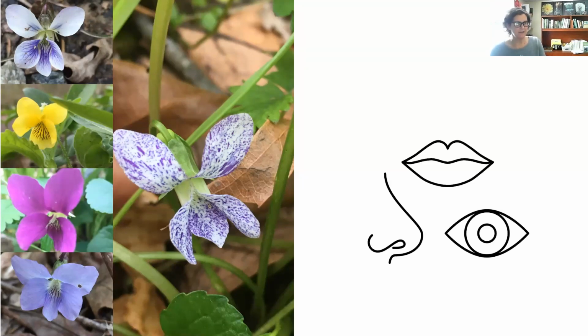So here we have, without maybe realizing it, this little tiny wildflower that has all of these senses engaged. If you get close enough, I mean, you have to get down on your hands and knees to smell a violet unless you just pick it. But you can eat them. They smell nice, and I think they're beautiful. Some people might disagree.